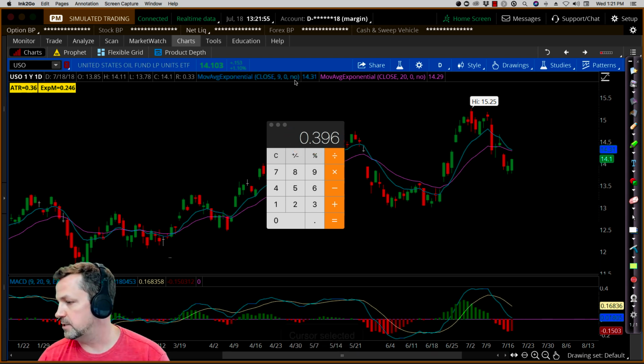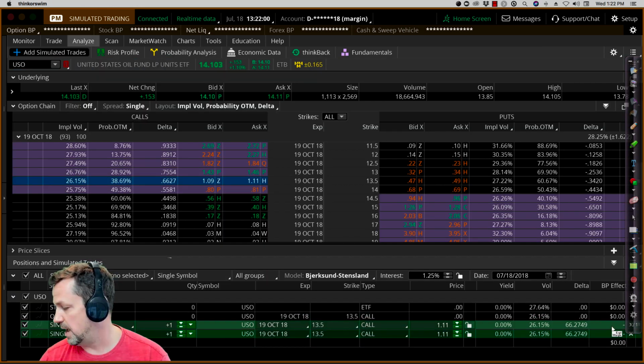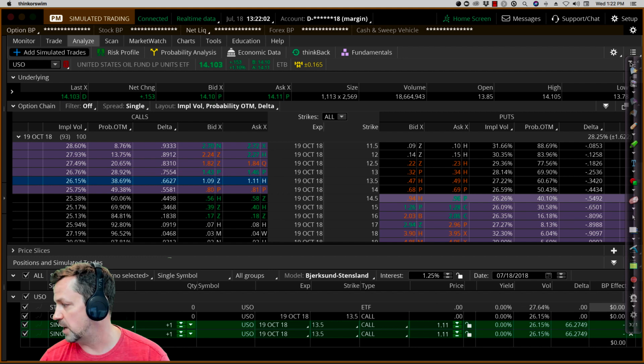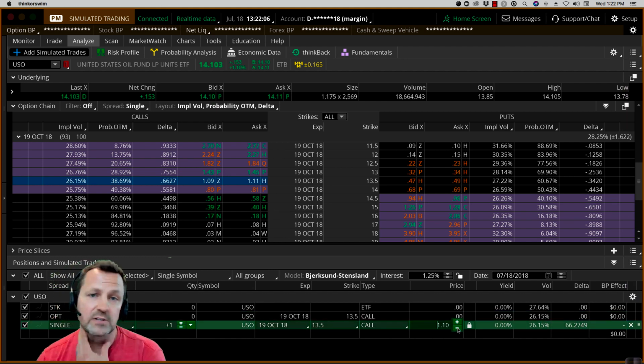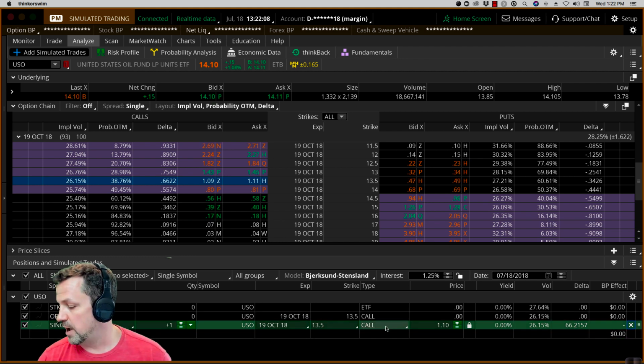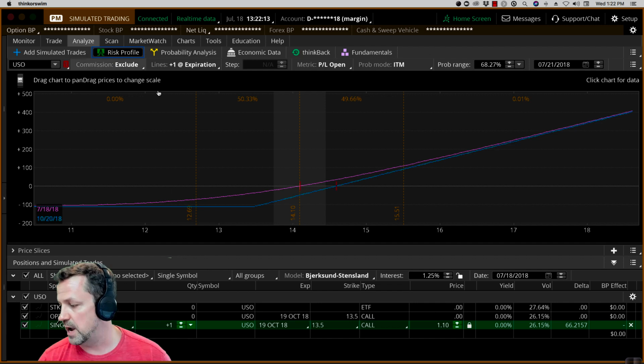And so if I bought it at $1.10 and we were to then put in a stop loss on it, that means we'd put a stop loss down at about 70 cents or so. And so I'm going to go ahead and just analyze the risk on that, just on a single contract.